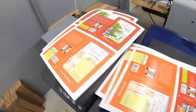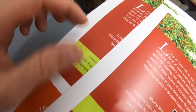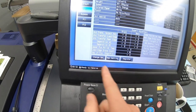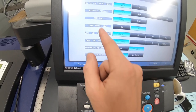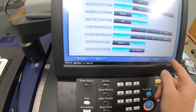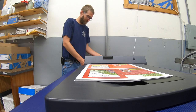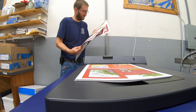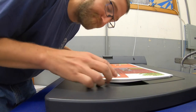The reason I stopped that, see this line, it was showing up every few prints. Pretty sure if I change that, I think I did this before actually, change the expert adjustment CPM down, we should be good. Looks great.